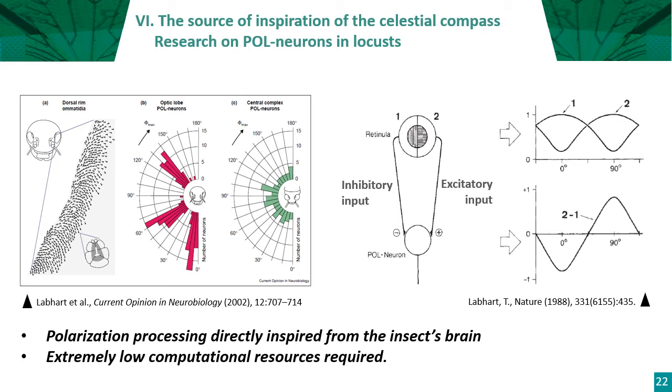to be in the POL neuron of a locust brain. It was suggested by Labarthe and colleagues that the visual processing in the locust brain consists of implementing the log ratio of two output signals from two adjacent photoreceptors. These two photodetectors have polarizing filters called micro-filters, oriented perpendicularly to each other. Such a bio-inspired approach requires extremely low computational resources to find the heading.